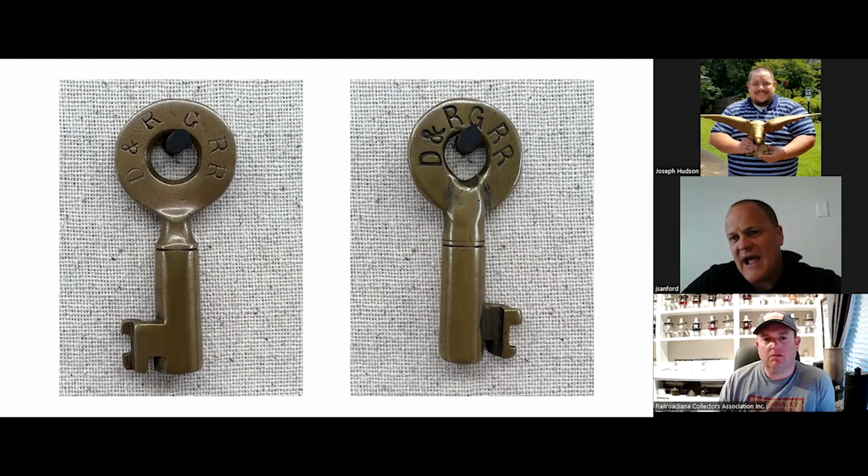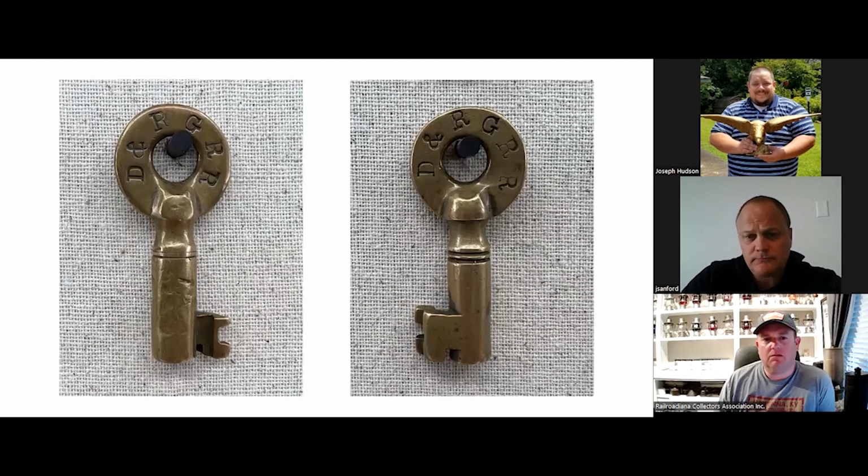The one on the right is actually an early Dayton key, which also has the railway cut on the bit. The one on the left is an RY cut also, but is marked RR. And then the one on the right is marked RR, but is finally the final iteration of what was the railroad cut, which they used all the way until the end of service.